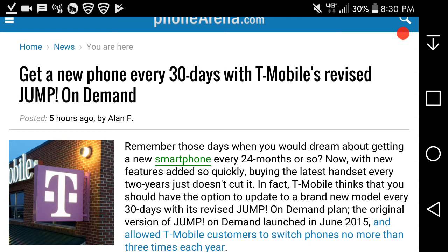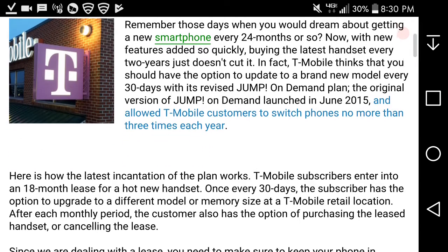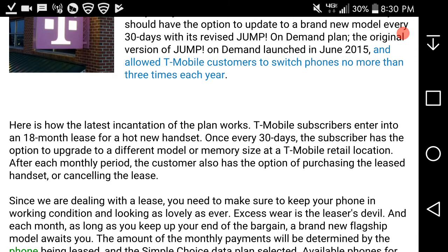And like I said, hopefully AT&T, Sprint, and Verizon will have something like this as well. Hopefully. Because waiting 24 months for a phone is just ridiculous. Everyone wants the latest and greatest at that time. So why wait 24 months when you can upgrade every 30 days? But if you want to do it every 30 days, you guys need to keep in mind that the phone has to be in working condition and looking as lovely as ever.